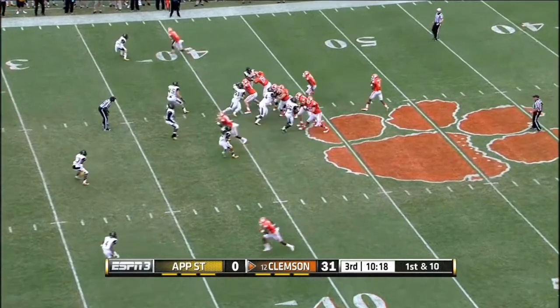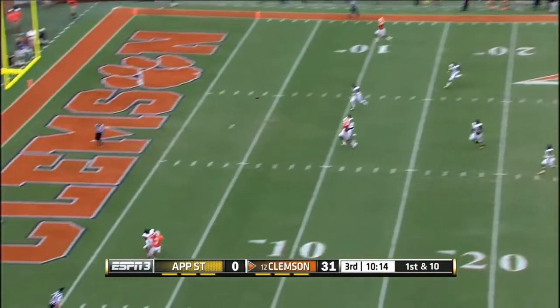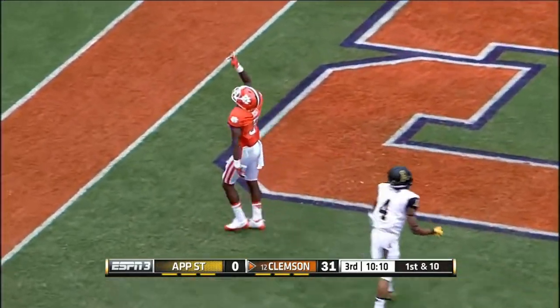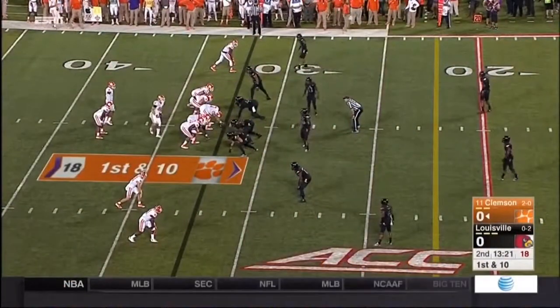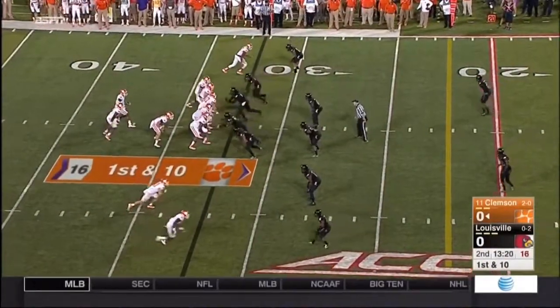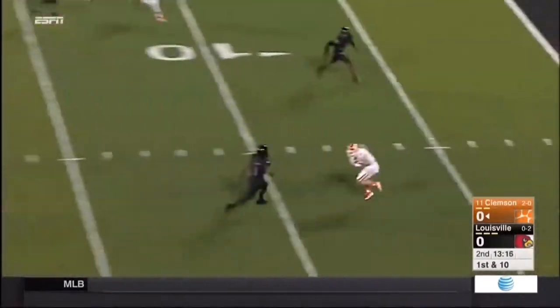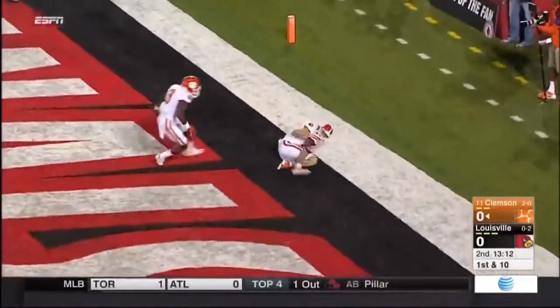Watson back out there at quarterback. And going for the deep ball with Artavis Scott, and he's got it. Touchdown, Clemson. Touchdown, Clemson. Hunter Renfro.